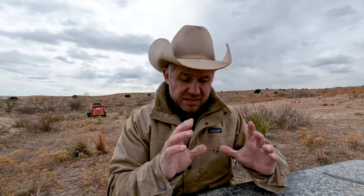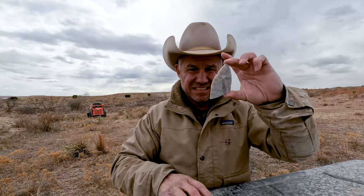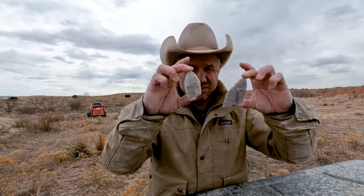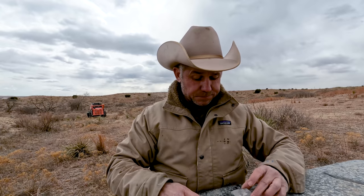And so what's weird about this is it doesn't match. None of it matches. It doesn't make sense where it's at. And the flint, like this flint, that flint, I know it's all Alibates, but it's different. And the way it's flaked and the way it's formed, it doesn't match. So, all right, here's the deal. Let me give you the rundown of where we're at.